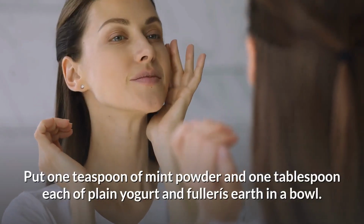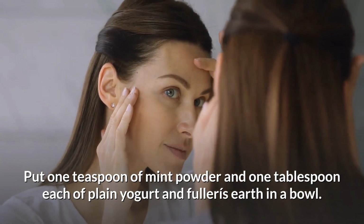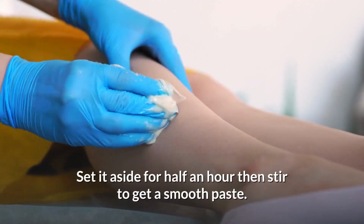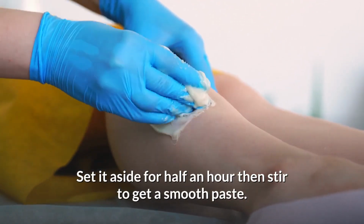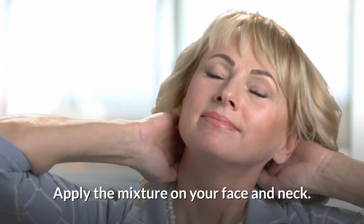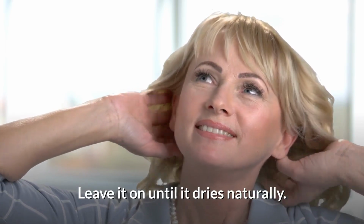Put 1 teaspoon of mint powder and 1 tablespoon each of plain yogurt and Fuller's earth in a bowl. Set it aside for half an hour, then stir to get a smooth paste. Apply the mixture on your face and neck. Leave it on until it dries naturally.